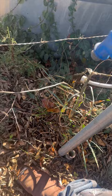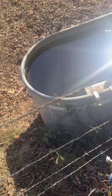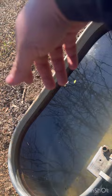But what I'm going to do is unhook it from both sides so that it don't freeze. Because whenever these cows drink this, that water in this little thing right here, I guess you'd call it a nipple, it'll come down and go out there into the trough, so it's good.